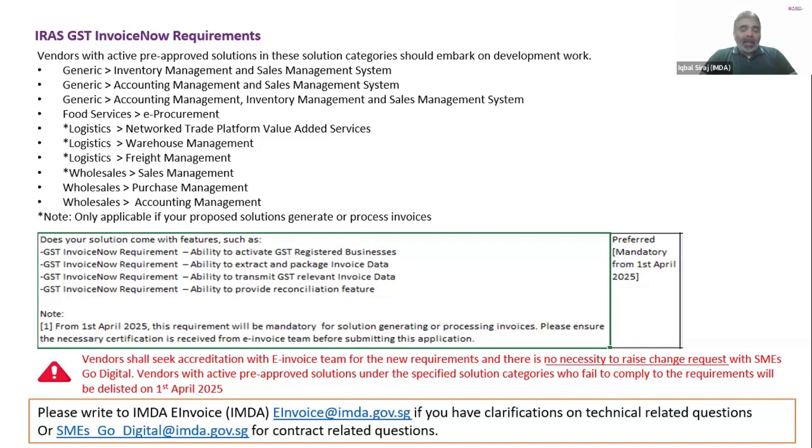Go to our website at www.imda.gov.sg/invoicenow. Okay. You can also search the web for GST InvoiceNow requirement, and you should be able to see the requirements from both the IRAS as well as the IMDA websites.